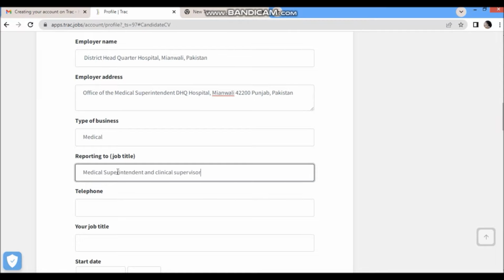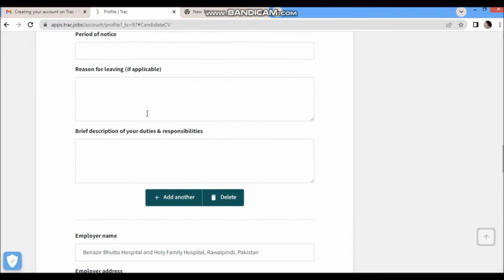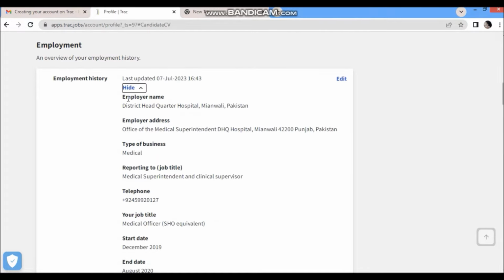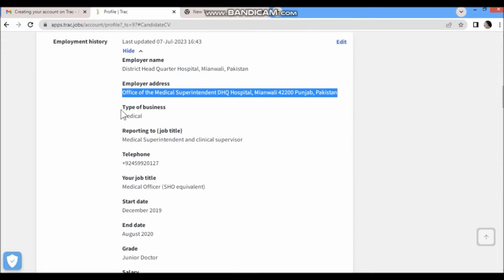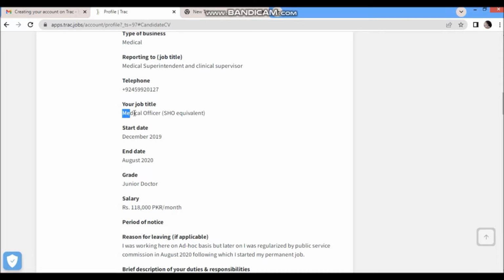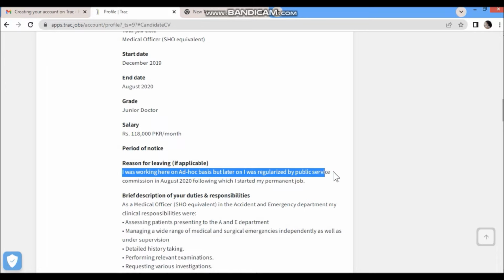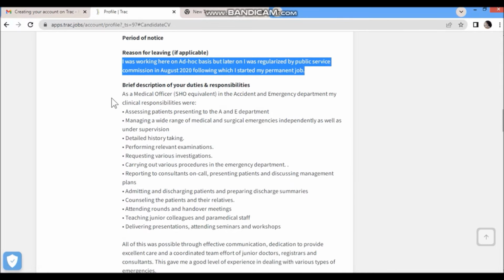Let me show you how I have filled my second job experience and the job descriptions over here. Here is the employer name, and here you can see the employer address. The type of business was medical, reporting to the medical superintendent and the clinical supervisor, telephone number, medical officer, SHO equivalent. Keep in mind that the medical officer job is equivalent to the SHO, and you have to write this. You will write the start date and the salary, everything. You will mention why you left this job, and then please briefly describe your duties and responsibilities.